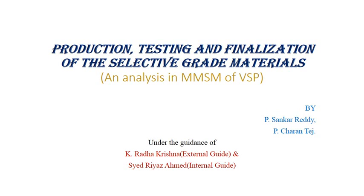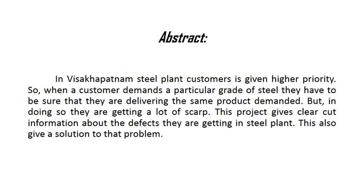Our project is titled Production Testing and Finalization of Selective Grade Materials. It is an analysis-based project in the MMSM area of Visakhapatnam Steel Plant. It is done by P. Shankar Reddy and P. Charantej, under the guidance of K. Radhakrishna and Syed Riaz.